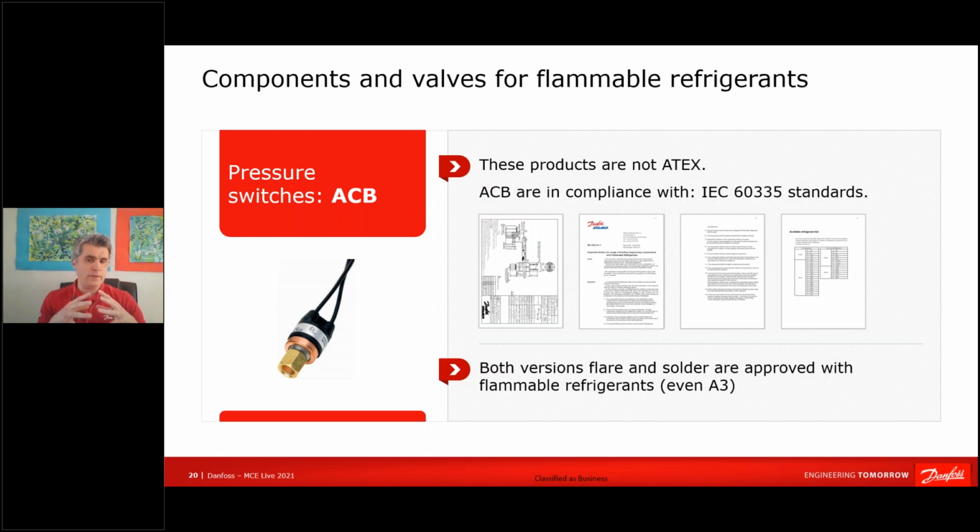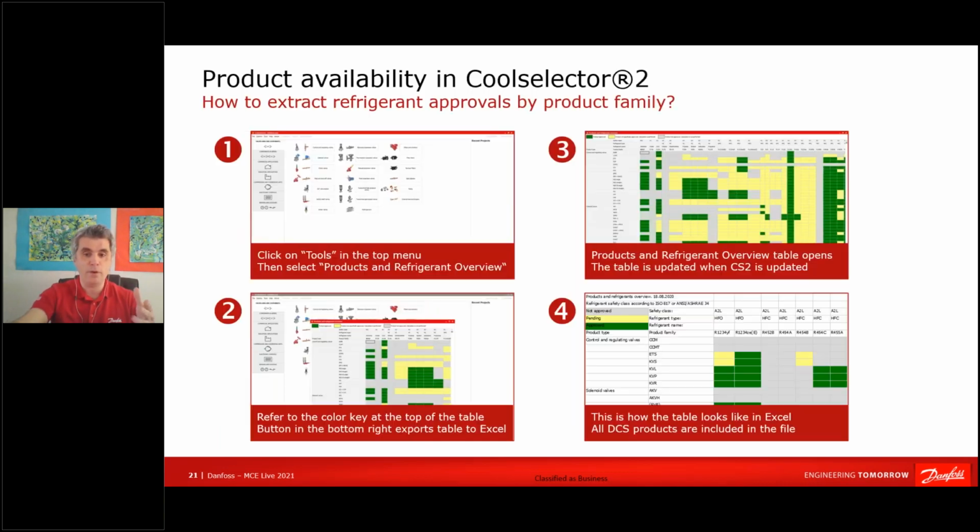Okay, this is only a short overview of what we can offer. It is not possible to talk about all components, but if you need more details about the availability of our portfolio with a special gas, because day by day we find new gases in the market, in CoolSelector we have a tool called Product and Refrigerant Overview, where you can see all the products listed in CoolSelector with many different gases. You can immediately check this table, and if you like, you can export the table to Excel to check if the product is fully released, not yet released, or not released.